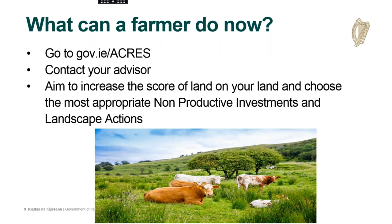So what steps should a farmer take now? As outlined previously, go to gov.ie/acres for further information on the Acres Cooperation Scheme. Make contact with your advisor who will brief you on the benefits of the scheme for the farm. If you join, try to maximise participation and value from the scheme by choosing the most appropriate non-productive investments and landscape actions that will increase the score of your land.